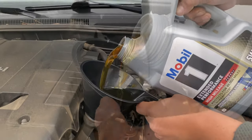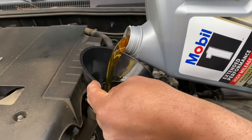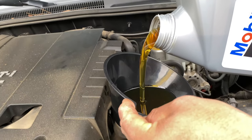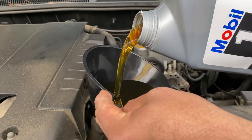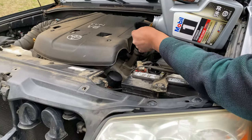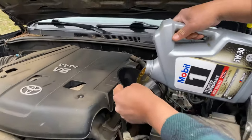All right, guys. So now we're adding the Mobil 1 full synthetic oil to the 4Runner. Now we'll get it started.